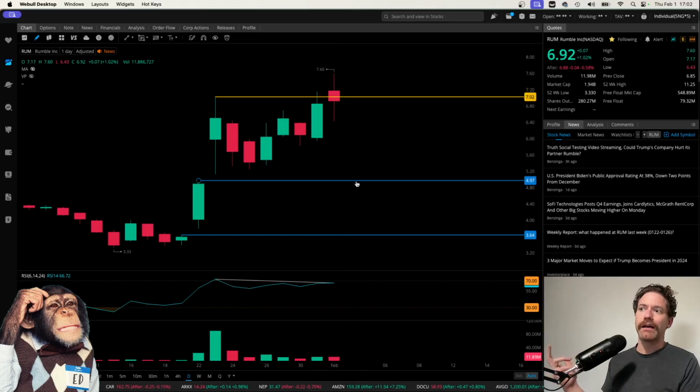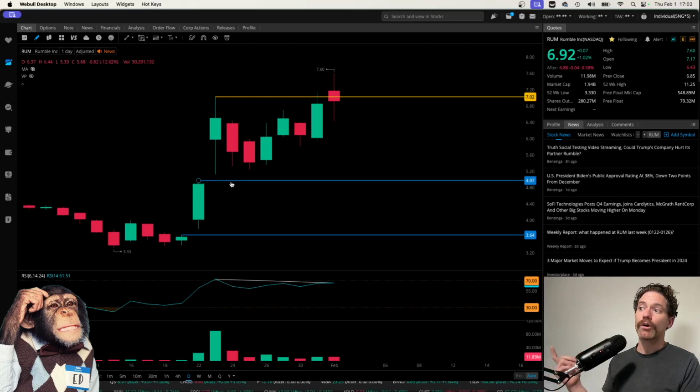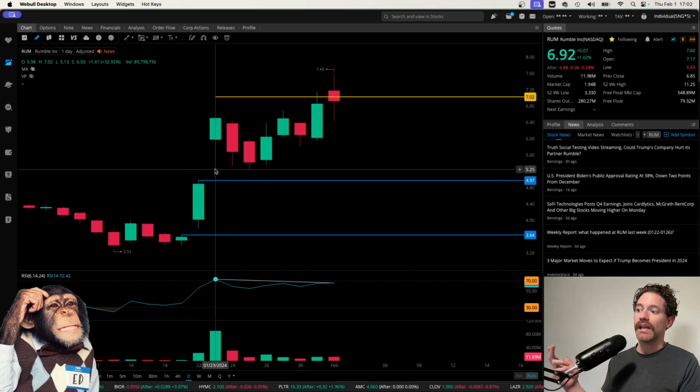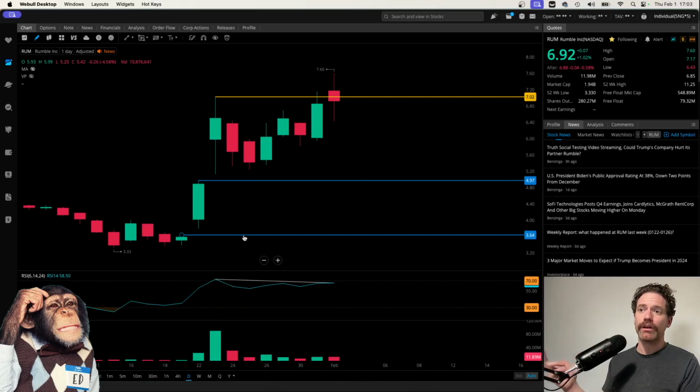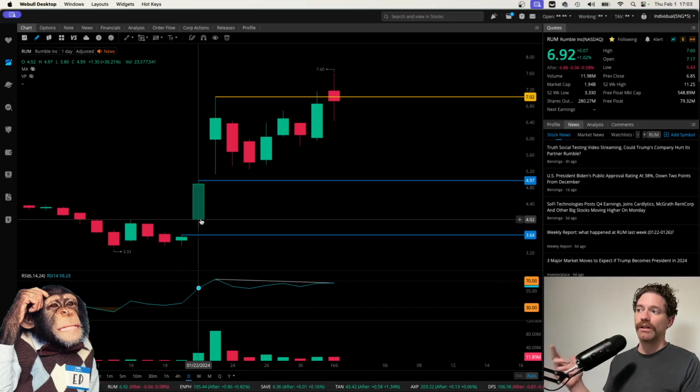I do have a couple levels marked here that could be the levels that we retrace to, one being right around $5 based on the high on, let's see, January 22nd, that high being $4.97. That would represent a gap fill, since there was a gap created between January 22nd and January 23rd. Another gap that we see here is at $3.64, which was the high on January 19th, which was a Friday before January 22nd. I do think those are two levels that we could be returning to.